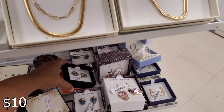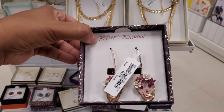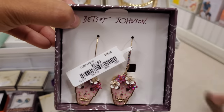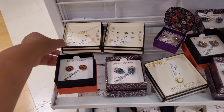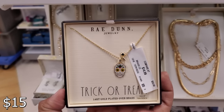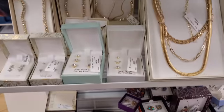For $10. Ooh, maybe we could find Halloween handbags. That would be really neat. Look at this one, you guys. $13. Okay, I spotted a Ray Gun necklace way in the back for $15. Day of the Dead, trick or treat. And there's one more for $15.